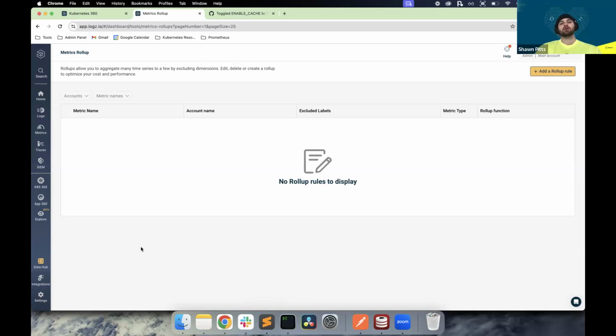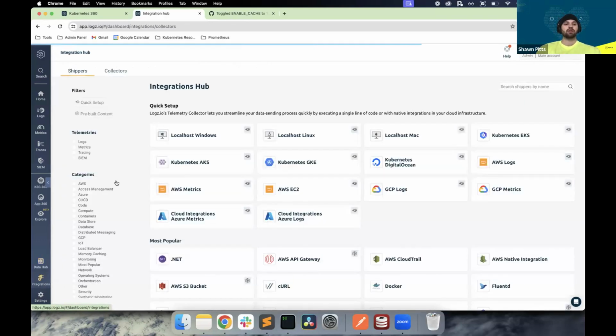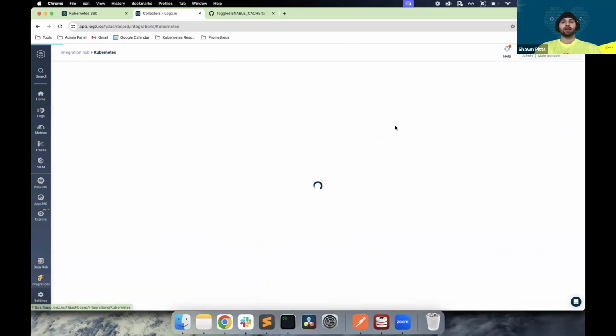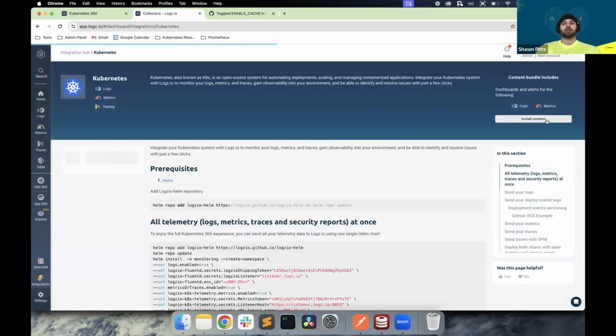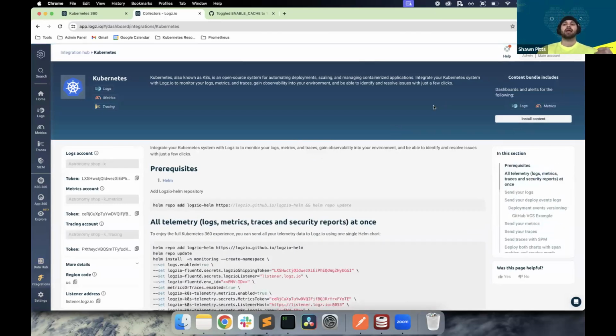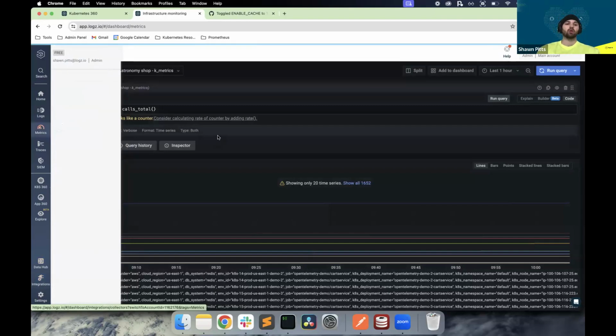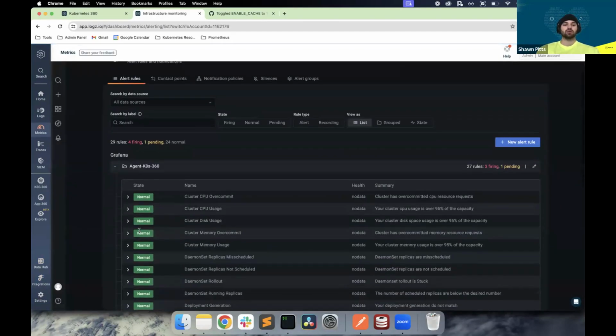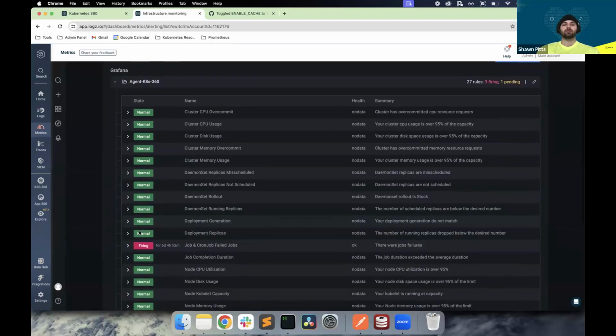We absolutely do. So we are built on open source tools such as OpenSearch and Grafana. So you can see here that if we go into the integration side of things and we click on pre-built content, you're going to see that there's actually an option for Kubernetes here. And then if you click on install content, this will create a bundle such as metrics alerts and metrics dashboards. So if we go into the metrics tab, which will open Grafana, you can see under alert rules that we get Kubernetes 360 alerts already pre-configured.